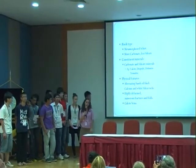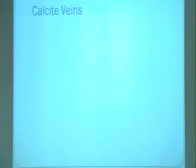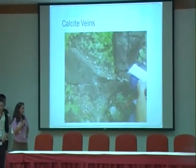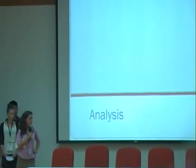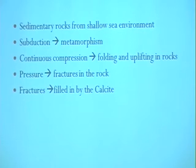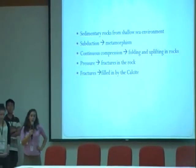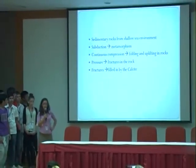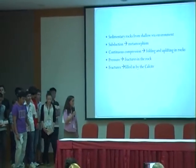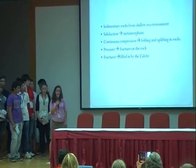So they were highly deformed with numerous fractures and holes. And in one of the rocks that we observed, there was a vein of calcite. So the calcite vein, this is a picture, as you can see, straight through it there was a strip of the calcite. So our analysis about the rock: a shallow sea environment, but then pressure from subduction turned it into a metamorphic rock, and the continuous compression then created folds and uplifted rock to create the folds that you can see. And then more pressure created more fractures in the rock, which could have created something like the calcite vein that you can see.